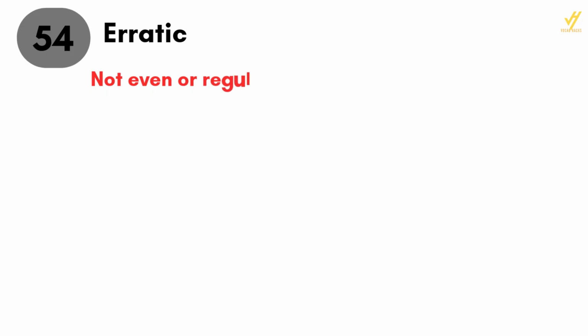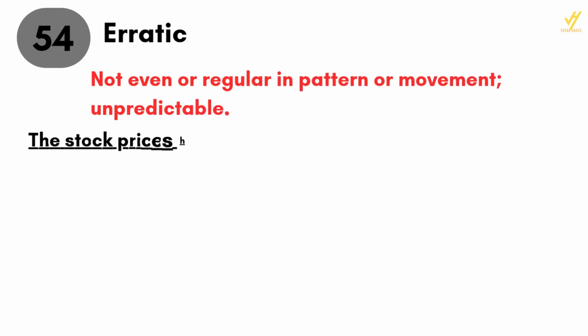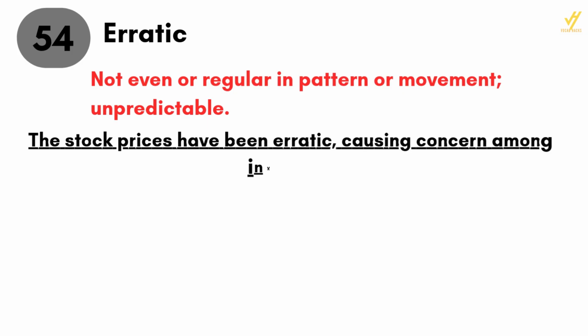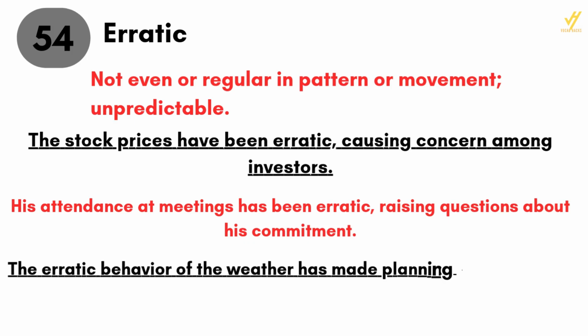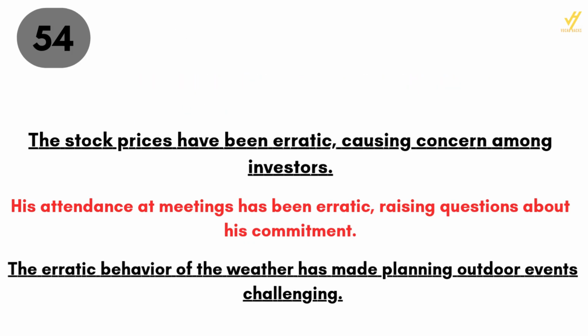Erratic. Not even or regular in pattern or movement, unpredictable. The stock prices have been erratic, causing concern among investors. His attendance at meetings has been erratic, raising questions about his commitment. The erratic behavior of the weather has made planning outdoor events challenging.